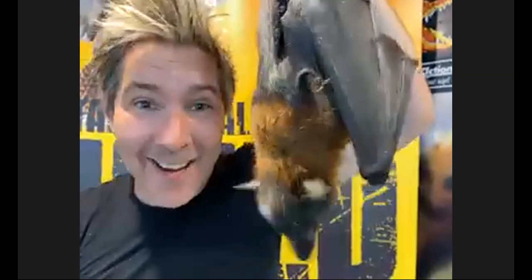So let's all learn to live with grey-headed flying foxes. They live in our gardens at nighttime. They eat up our fruit. They make a squabble. They might wee everywhere, but they were here first. And I think they are drop-dead gorgeous. They remind me of a flying chihuahua.